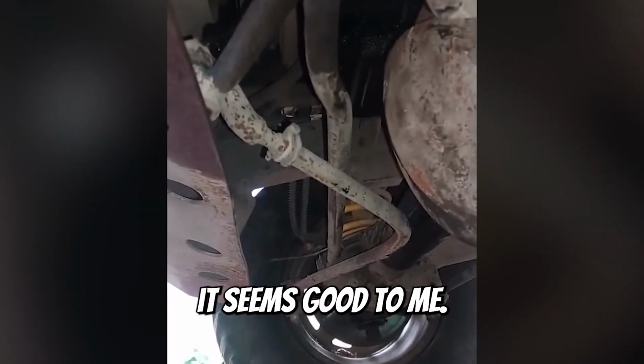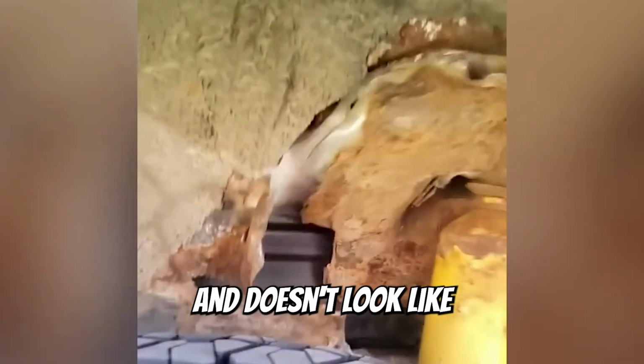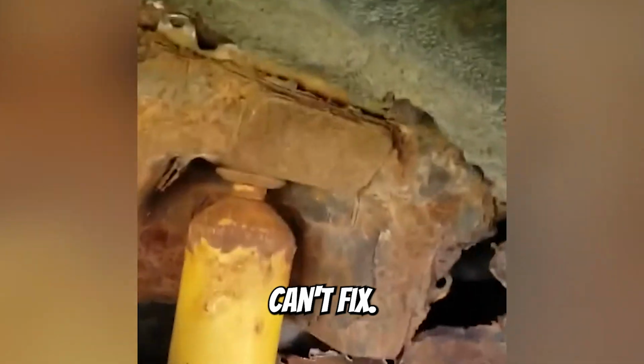Which, don't get me wrong, I completely approve of this, and I take back everything I said. It seems good to me. Give it the full send, my dude. That doesn't look like anything a tube of JB Weld can't fix.